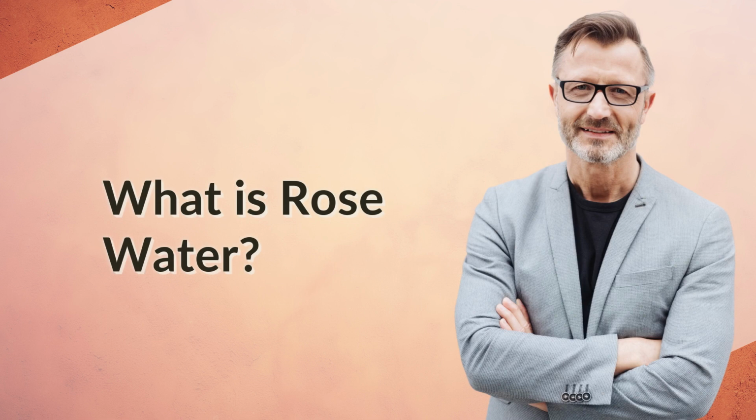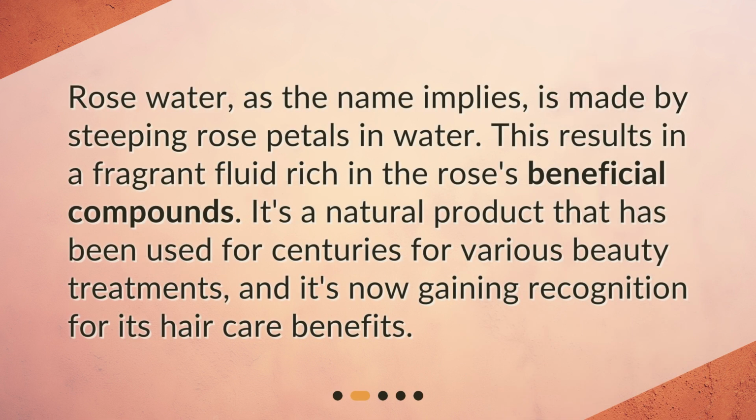What is rose water? Rose water, as the name implies, is made by steeping rose petals in water. This results in a fragrant fluid rich in the rose's beneficial compounds. It's a natural product that has been used for centuries for various beauty treatments, and it's now gaining recognition for its hair care benefits.